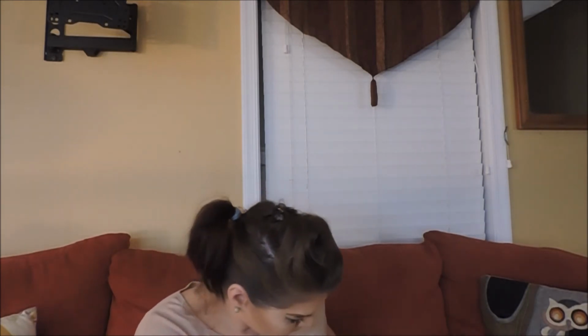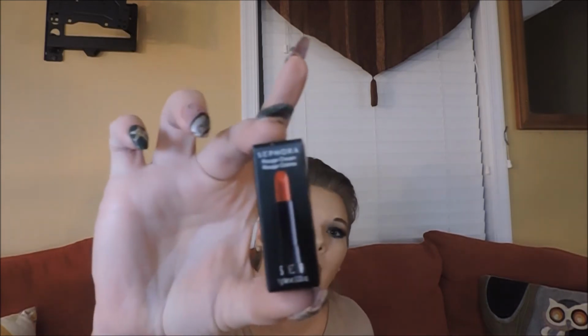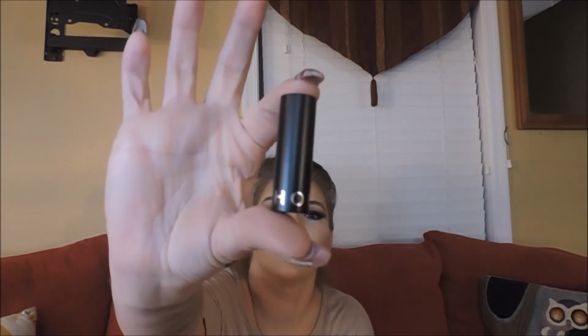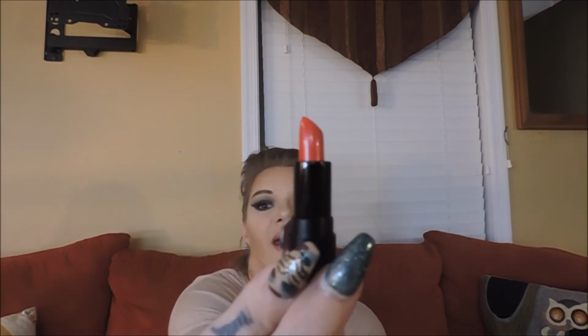Got it. And the last product is Sephora Collection Rouge Cream Lipstick in Red Between the Lines. Bam! Let's see here. It's the cute little thingy. I have these in the full size. Ooh, look at that color. Booyah! That's red. That's like a Christmas red.